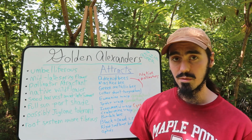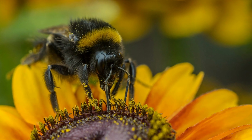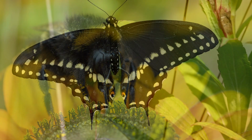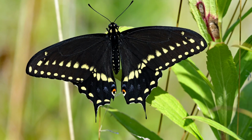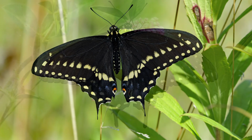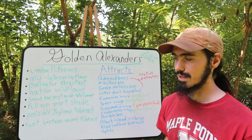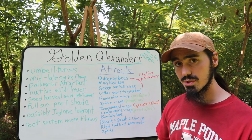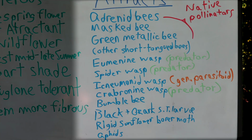And then we also have some of the long-tongued bees that can be attracted, such as the bumblebee, and then also some of the larval stages of some of these native butterflies too, like the black swallowtail or the Ozark swallowtail. Their larvae will actually feed on some of the foliage of the plant, right, as these insects are developing. And then some other interesting insects that I want to point out. This plant will also attract the rigid sunflower borer moth, which may feed on the golden Alexanders plant. And then also some aphids.